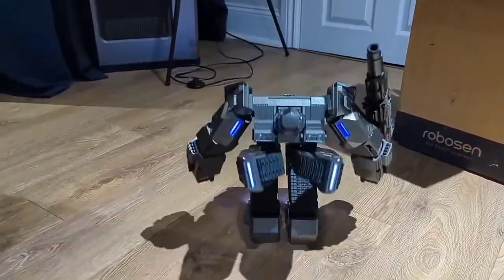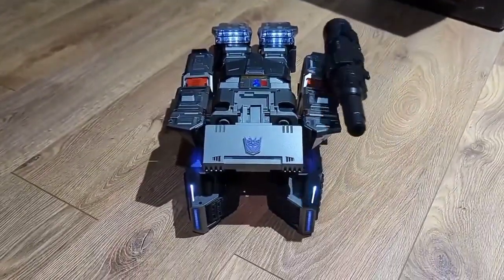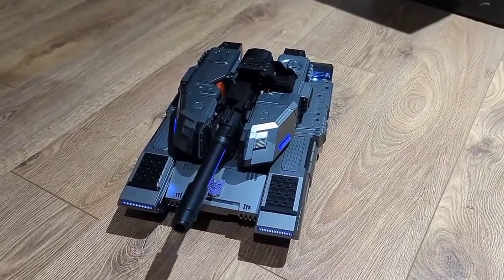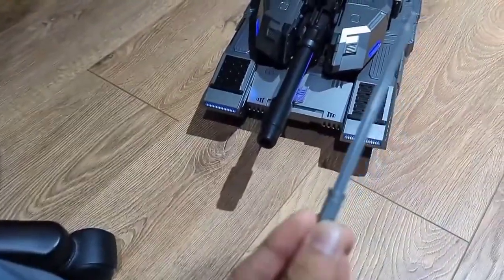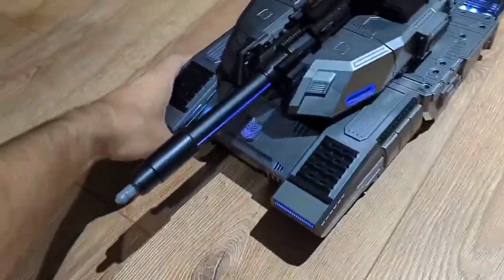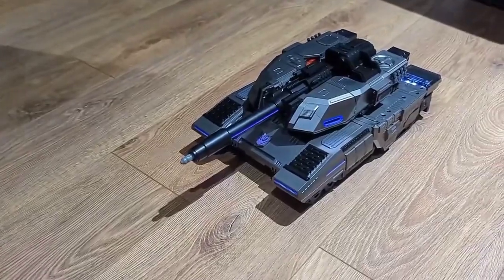But the real magic happens when you activate his seamless transformation sequence with just a few taps on the companion app. Watch in awe as the leader of the Decepticons shifts and converts from robot to tank mode with astounding fluidity. And this isn't just a static display piece. Megatron is packed with advanced robotics that allows him to walk, gesture, and even fire projectile effects from his fusion cannon.